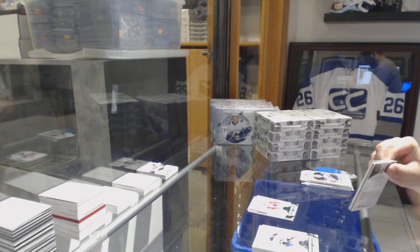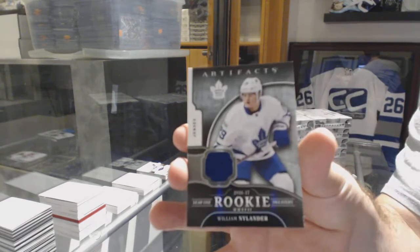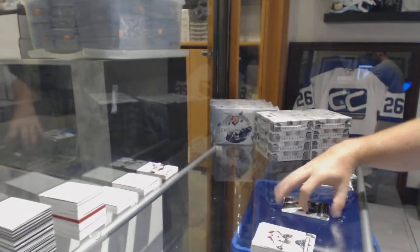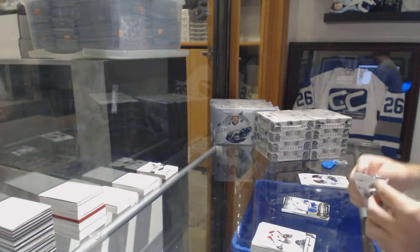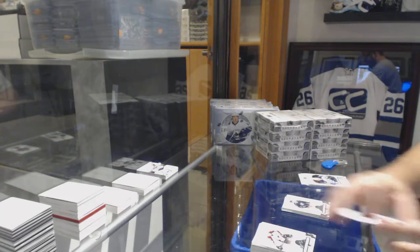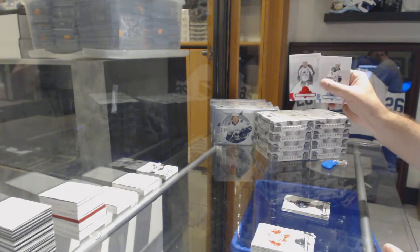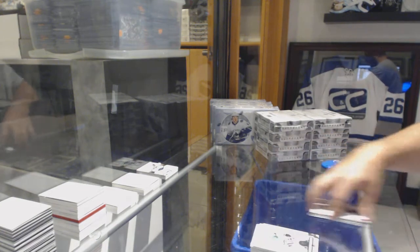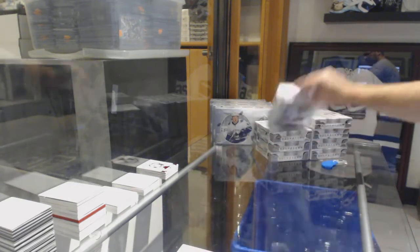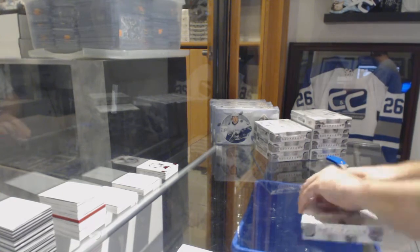I have crushed every single break so far tonight. For the Maple Leafs, year one rookie sweaters, William Nylander. Dual jersey for the Blue Jackets of Werenski to 165. And for the Avalanche to 299, Matt Duchene red. I've only just begun, and I've dismantled pretty much every break.